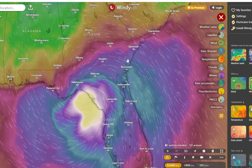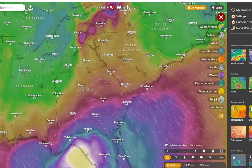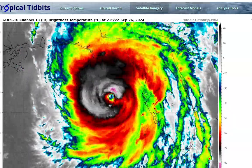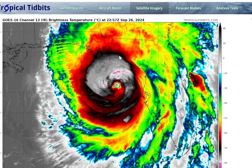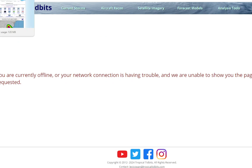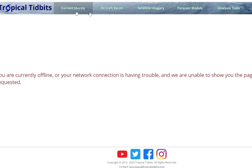Not even gonna go there at this point. So we'll see if we can get Tropical Tidbits to work again. If I go to the models and see if we can get it to work again, but it's getting a lot of traffic on the site, so it's having a lot of problems. Obviously, not a surprise, but yeah, you are currently offline, or your network connection, or we aren't able to show you the page you requested. But I'm not offline, so I don't know what's going on. Yeah, we have some kind of issue with Tropical Tidbits right now, unfortunately.